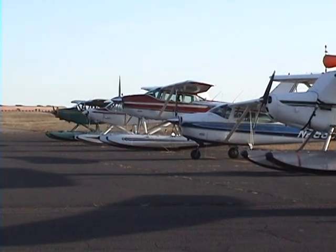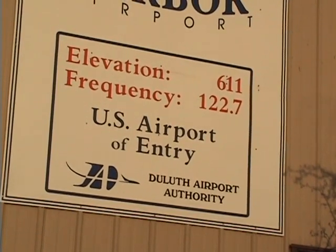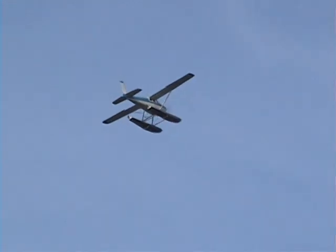My name is Dave Warner. I'm the airport manager here at Skyharbor Airport. We are a year-round, well, not year-round, seaplane base, and we have got ski planes and land planes and just about everything else in between. We're an international airport here on Park Point in Duluth, Minnesota. We're open year-round to all traffic.